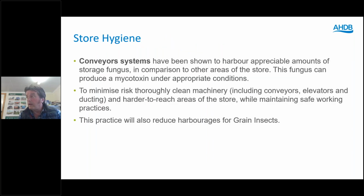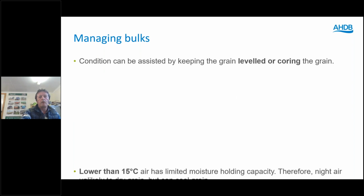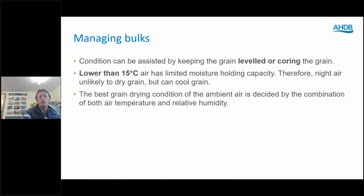Store hygiene, just to move quickly onto that so I don't overrun on time. Conveying systems are a great place to start issues with insects or fungus, so clean the conveyor systems out well. Managing bulks, something that we do, and you'll certainly do if you're using stirrers with your bulks, is level heaps of grain are much easier to manage because you've got an even depth for ventilation. We certainly draw cores through our silos and our flat store bulks that have underground discharge to check grain quality.